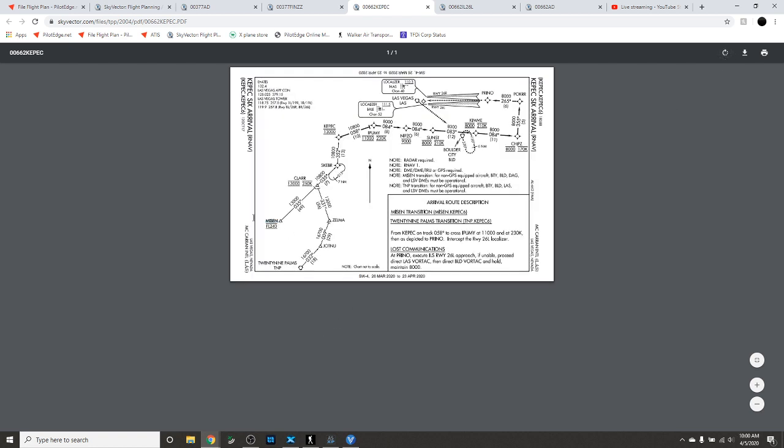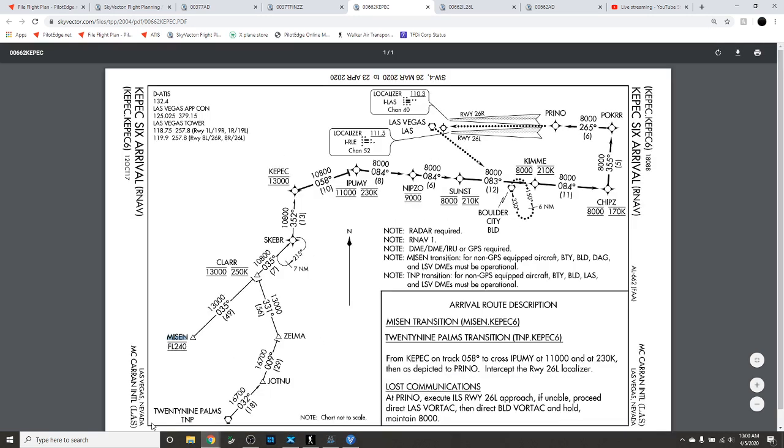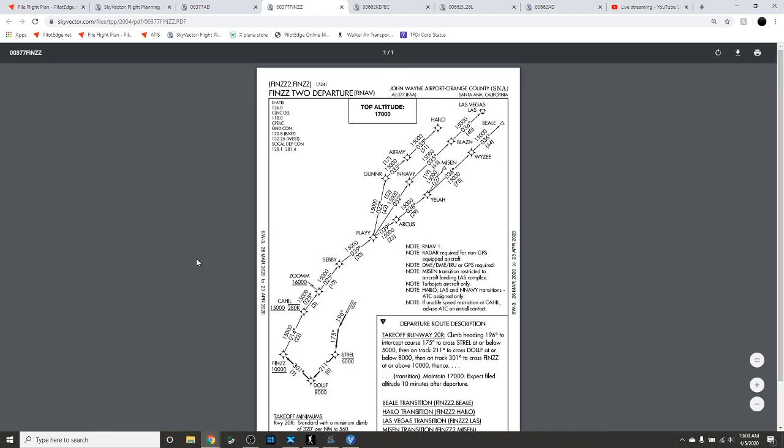See how it links up here? So on our arrival procedure, this is the Kepik 6. It links up with Meissen here. So ours is a shorter flight. So our SID and our STAR link together. So there's really not much en route here. But we'll get into that as we get closer, and I will talk more about this as I'm going through it.